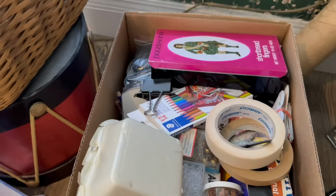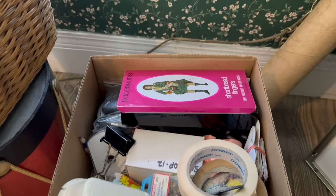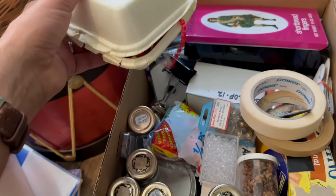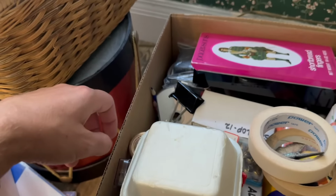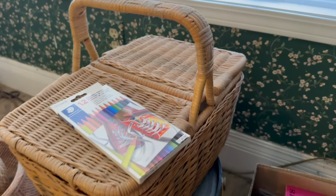There's been a fair amount of decent art supplies, so I'm keeping my eyes open for those. There was a really nice set of Faber-Castell, I think they're called, pencil crayon set that at the store is like a couple hundred dollars. That's unused. That's not a super expensive one, but still good.